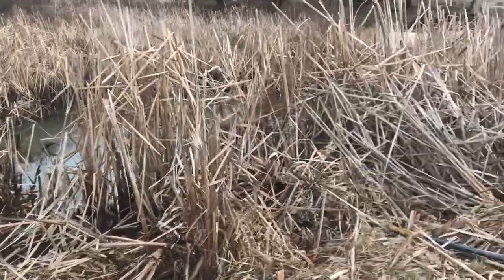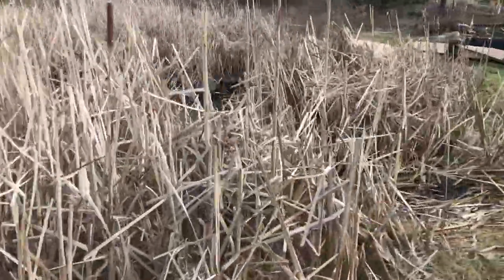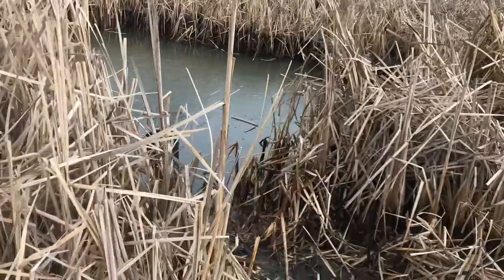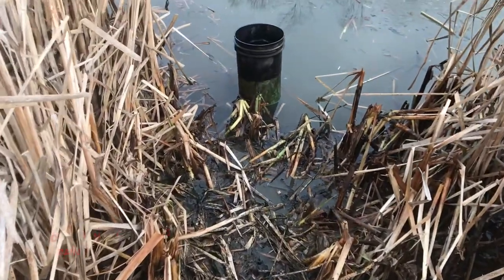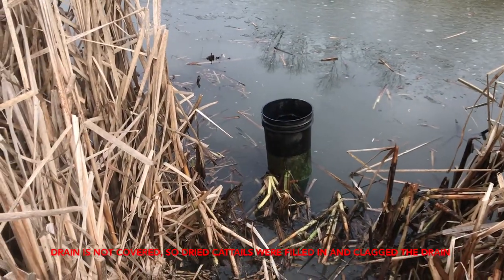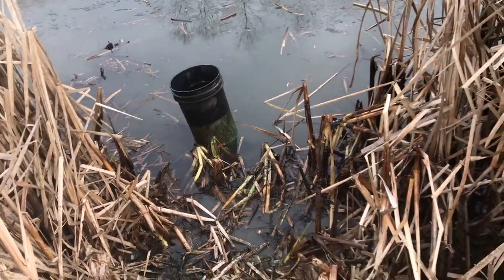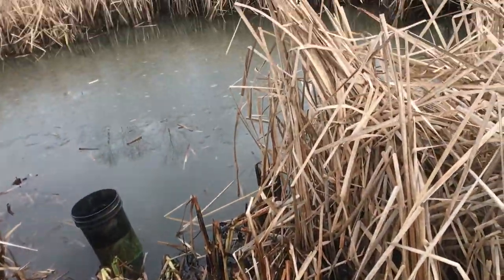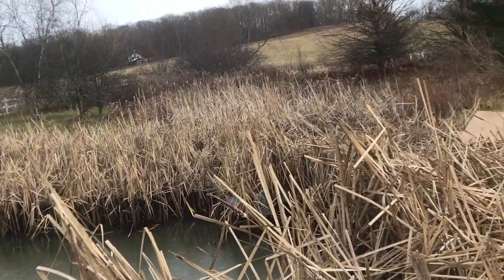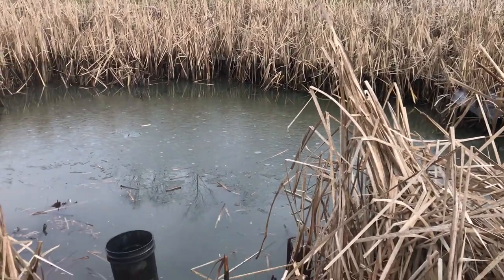Alright, so we found the drain finally. Try to unclog it a little bit, but it's just disgusting. So this is the drain. Couldn't even see it. It was clogged with the cattails. It's not clean. If you look at my hands, this is after washing. It's disgusting. Alright, this is gonna change the look of the pond. Angry with this pond.